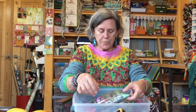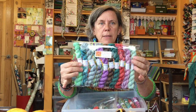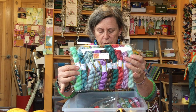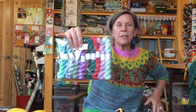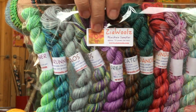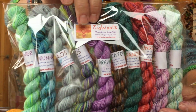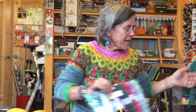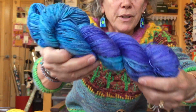But here, sorry, this is probably crinkly. So here is a sample of what the ones look like that are currently in the shop. I'm going to come a bit closer. And a nice thing that I have planned is that every single one of these sampler sets will have also a 10-gram sample of honeysuckle. And you may remember that honeysuckle is just one of our new favorite bases with cashmere and silk and such a beautiful sheen.